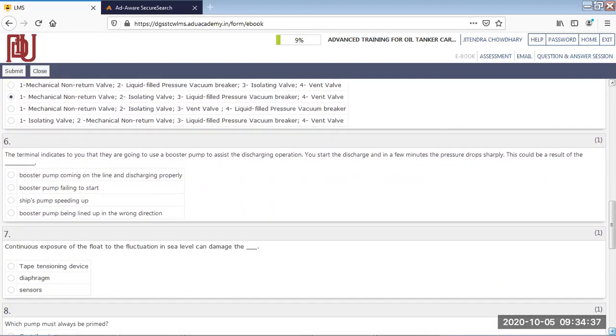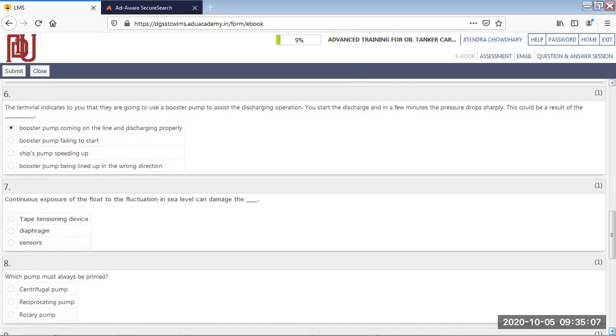The terminal indicates to you that they are going to use a booster pump to assist the discharging operation. You start the discharge and in a few minutes the pressure drops sharply. This could be a result of: A, booster pump coming on the line and discharge properly. Booster pump pressure is dropping sharply. Pressure drops sharply, booster pump is lined up in wrong direction. Booster pump coming in the line.